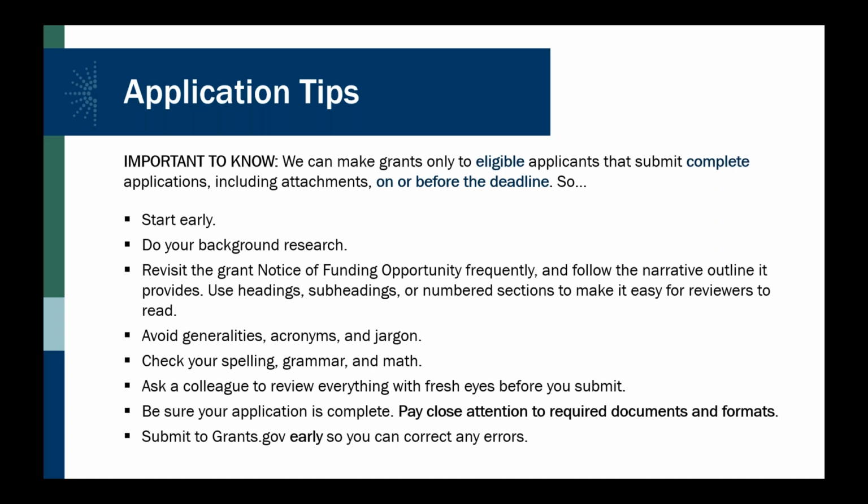Use headings, subheadings, or numbered sections to make it easy for reviewers to read. Avoid generalities, acronyms, and jargon. The people who will read and review your applications are experts, but they may not be totally familiar with your particular field's shorthand. Make it easy for them to understand what you mean.